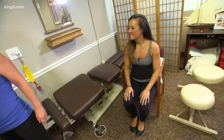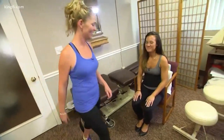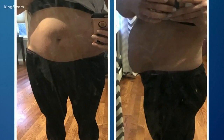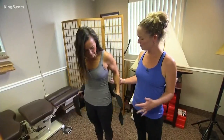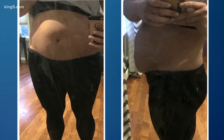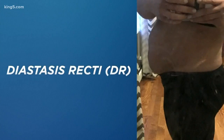Kimberly Emmerling is in the best shape of her life, but for years her stomach didn't match the rest of her body. "I looked like I was 9 months pregnant," even though she was doing CrossFit 5 to 6 days a week. "All the crunches, planks, anything that was thrown my way, I was trying to flatten my stomach." Turns out those were all the wrong exercises because she has diastasis recti.